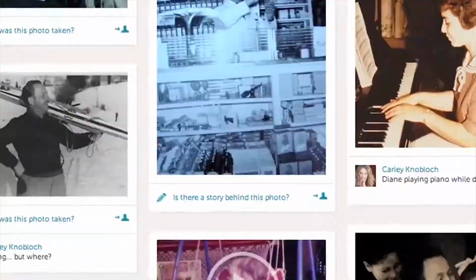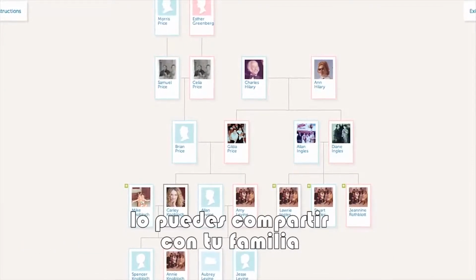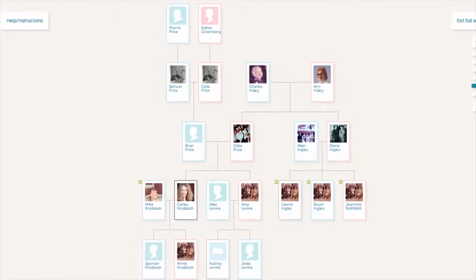But it goes well beyond photos. Add documents, video, audio files, or even memorable quotes. And 1000 Memories arranges it all in a layout that's beautiful and worthy of all your treasured memories. And then there's the family tree feature, which allows you to connect all the members of your family so you can all contribute memories to these beautiful memorial pages or just create a rich family scrapbook.